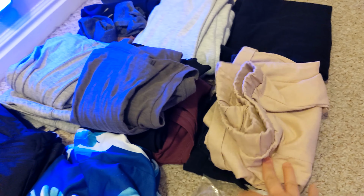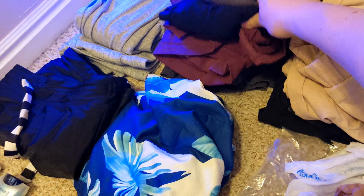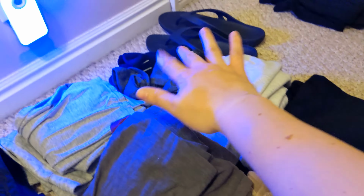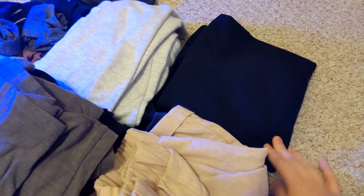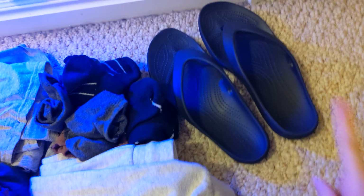So I just have 2 pairs of shorts. I have 4 shirts. And then I have my pajamas over here, socks and underwear and stuff there. Just an extra pair of sweatpants in case it gets a little cold, and then I have one dress. So if we end up going out and want to look a little bit nicer, I have that. And then I have my pair of flip-flops that I'll also be taking. If you haven't used Crocs flip-flops, highly recommend.